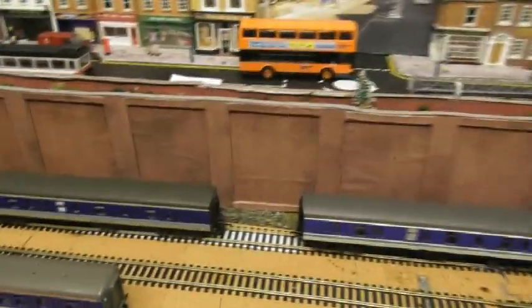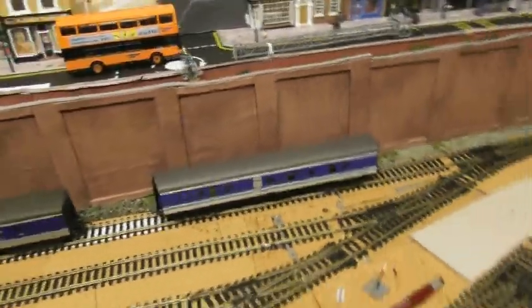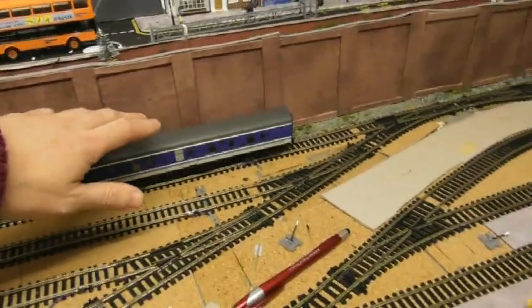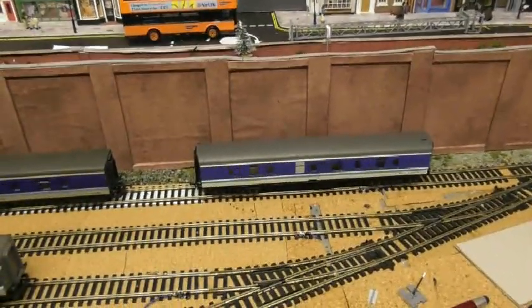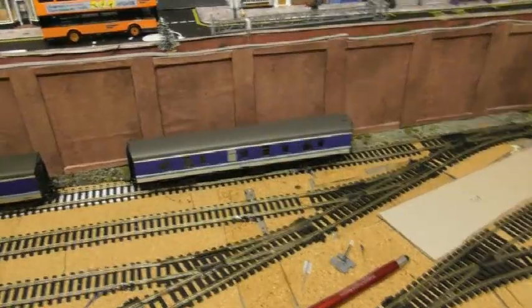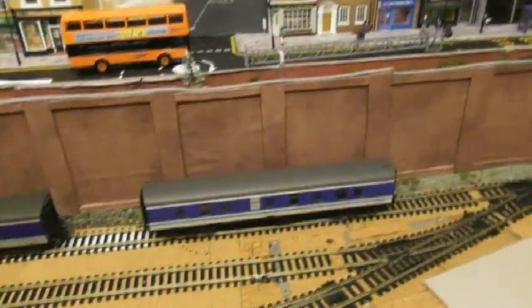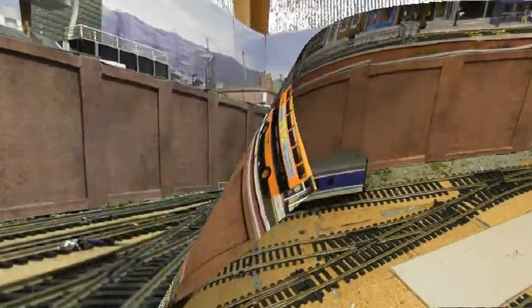Now, what we need to do is get the rest of the stock of this brought up into the depot, and then go get a locomotive shunted onto it, so you can actually see the other arrival that's taken place this month.